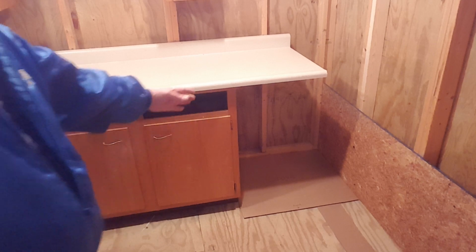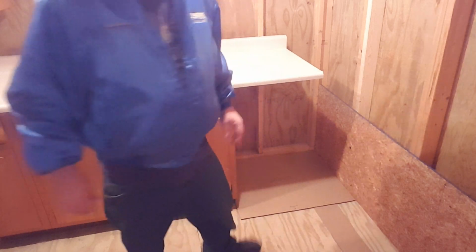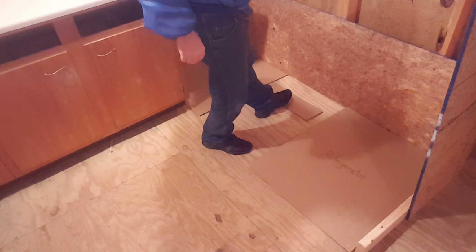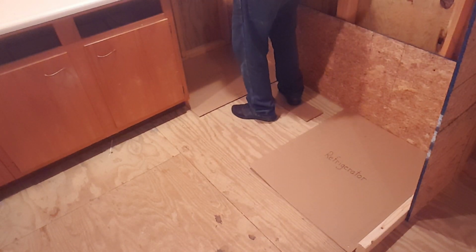So the stove is over here. This little piece right here represents the oven door. I know you guys still can't see very well. Let me get it to where you can actually see both of what's happening here. So this is going to be the stove, and in between the refrigerator and the stove, there's enough room in here to cook. Absolutely enough room in here to cook.